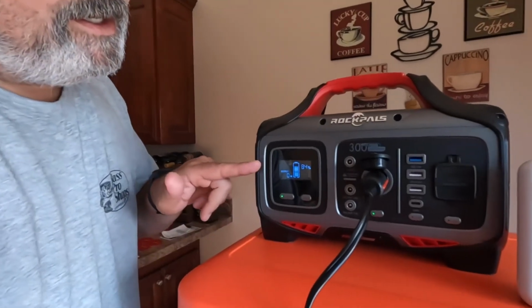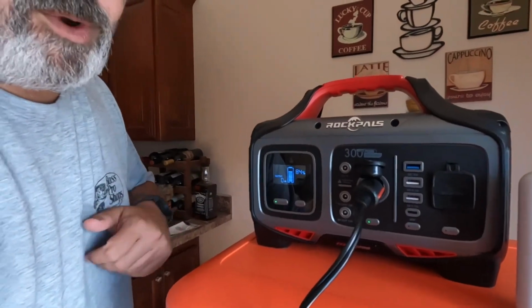At 4 hours and 2 minutes, the refrigerator temperature shows 36 on the little thermometer inside. Look at that, it still shows 34. And the RockPals is at 84%, so that's not bad so far for 4 hours. Let's just continue through the test and see how it works. So far I'm impressed with this, and I think it's going to work.